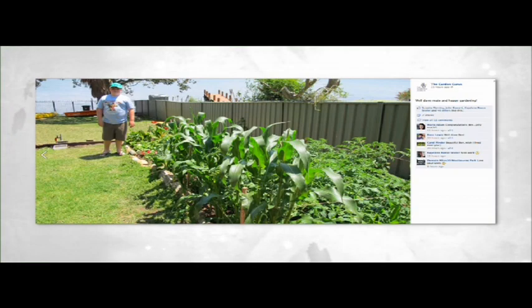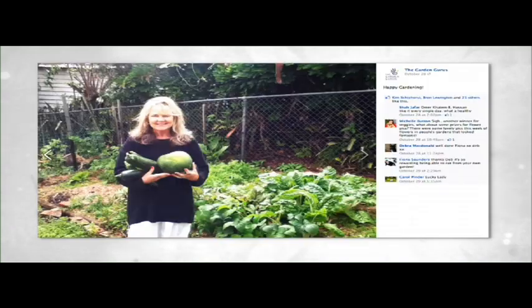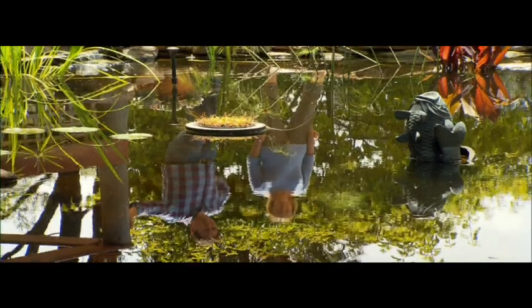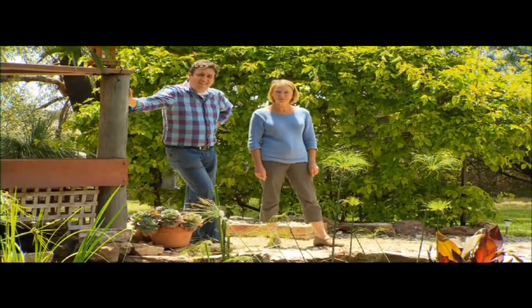We've had so much feedback, and our Facebook page and email has been red hot with friends sending us pictures of their great gardens. One friend, Celia, invited us over, and the garden looks so good, I thought, why not?